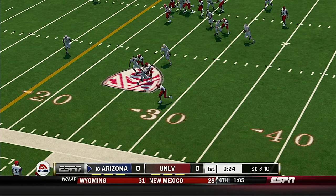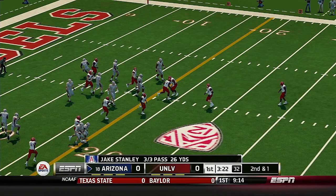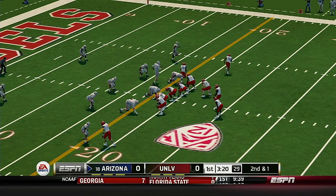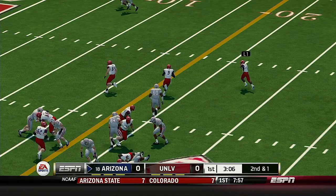Fires quickly, and he's got his man, and they push him out at about the 19-yard line. That brings up second and one. Makes it to the eight. Called a gain of 11 yards. That makes it first and goal.